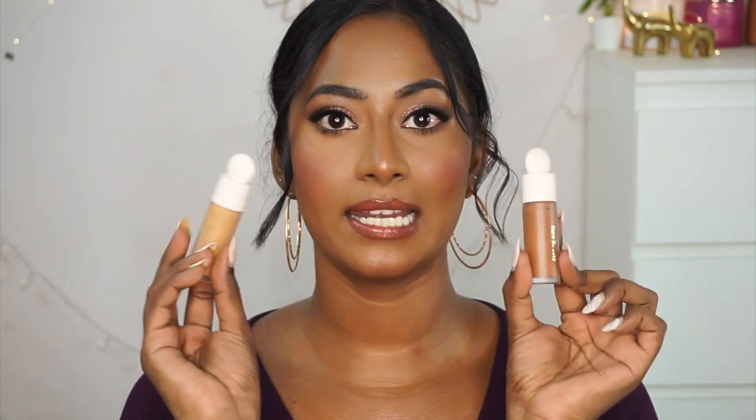Then I wanted to pick up a bunch of Rare Beauty products as well. But some of the products that I really wanted to pick up, for example, their liquid touch foundation, I think it's called, that was completely out of stock, and the liquid highlighter was out of stock, the liquid blusher was out of stock. All these items were on my wish list, so I was a little bit sad.